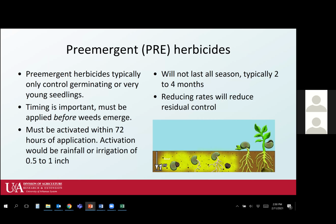And as I go into these specific herbicides, I'm going to show you what these different production guides have for you. I want you to understand what pre-emergence herbicides are and some of the key factors for pre-emergent herbicides. And then I'll follow up with post-emergent herbicides after that. Pre-emergence herbicides are typically only going to be effective on germinating or very young weed seedlings. So timing is going to be critically important. You're going to have to apply before those weeds emerge in order to achieve any sort of control.